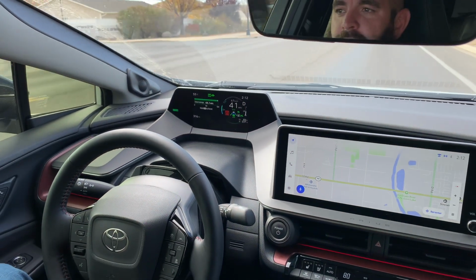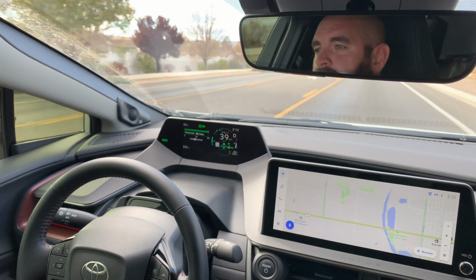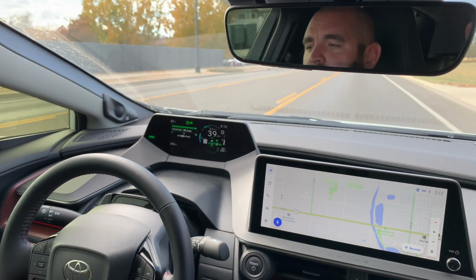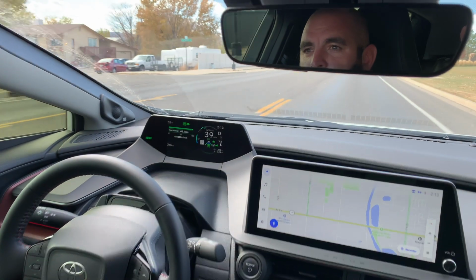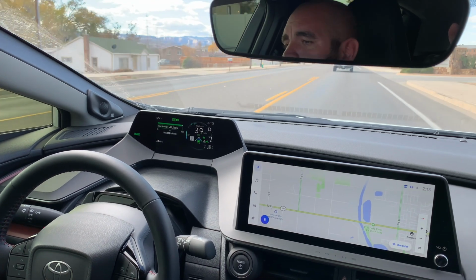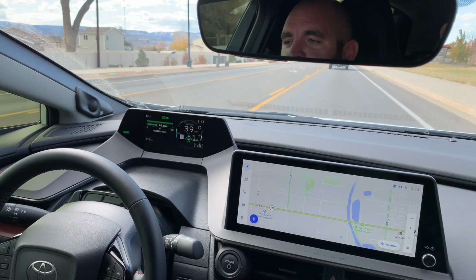I have it set at 49 miles an hour, and we're just going to let the car drive itself for a quick second here. But it's definitely really nice. I do feel like I trust it a lot more than I do the last generation, so that's really good. I haven't taken it on a trip yet, so we don't have good MPG or anything.